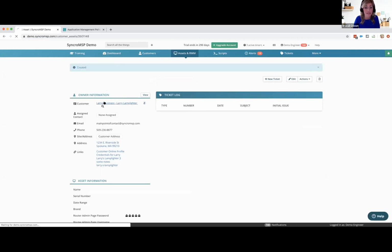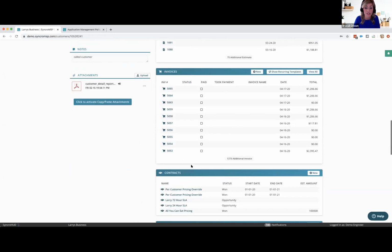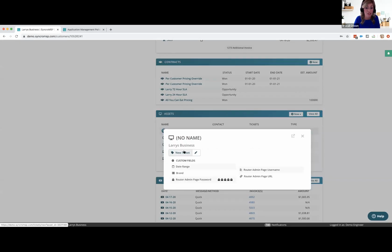Now, when I do add this, I want to let you guys know that you are able to create tickets against them. So although they're not managed devices, you can still house information in here. You can also use that quick view button and just generate a ticket this way. I hope that helps.